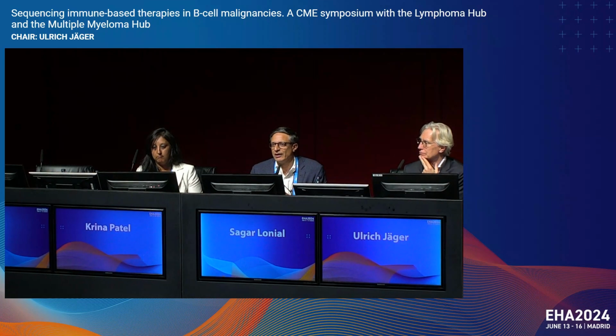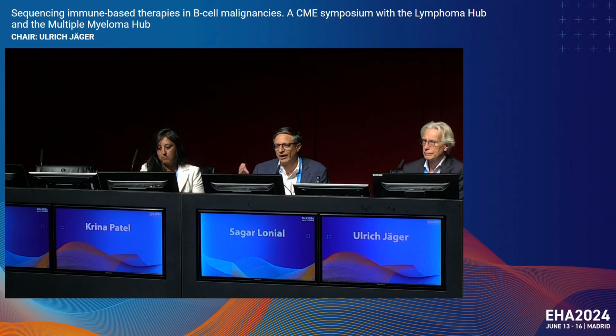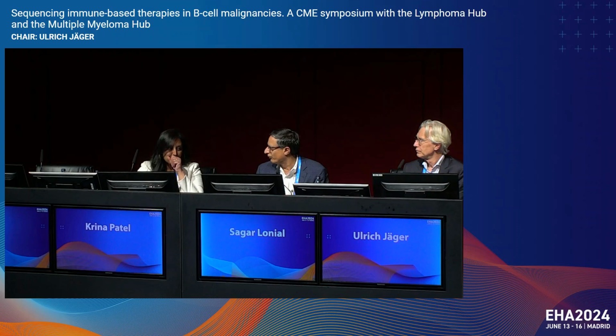If, for instance, it's really dysfunction within the microenvironment or T-cell exhaustion that is a mechanism of resistance, then I would argue that using something with a CELMoD, for instance, as a partner would be a way to try and reverse some of that T-cell exhaustion, activate T-cells, and perhaps make them sensitive again to a different either T-cell engager or perhaps collecting T-cells for a second CAR. I don't know, Karina, whether you would agree with that.